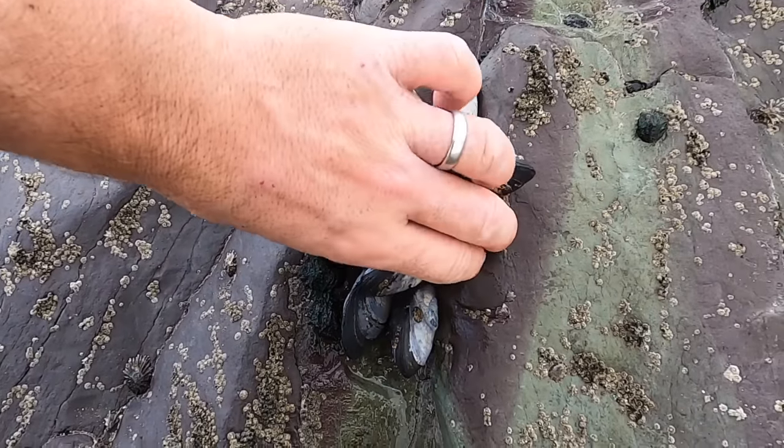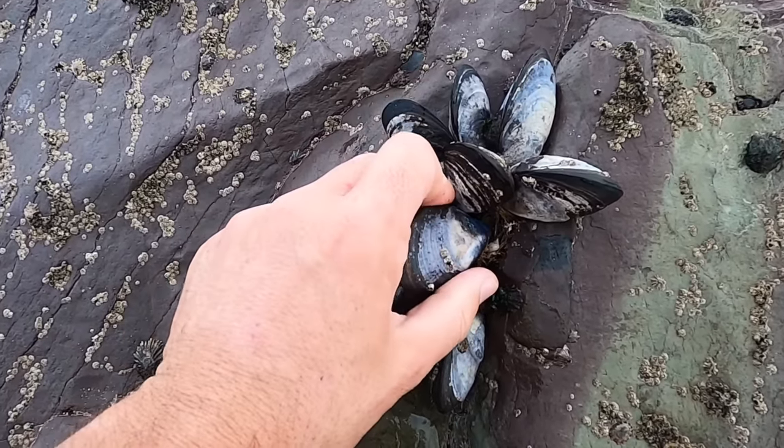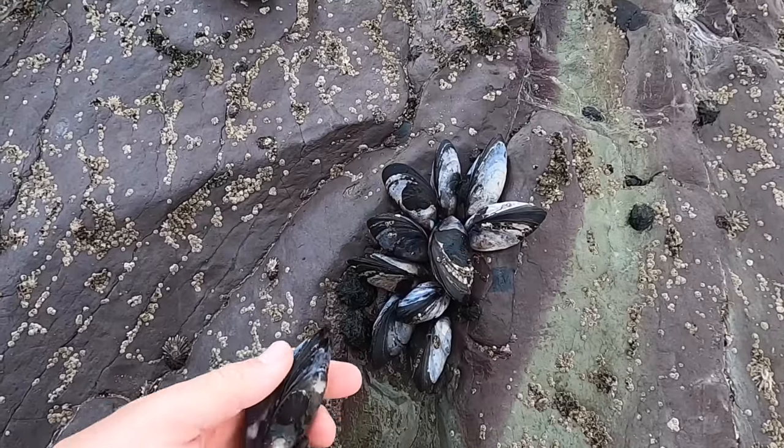It's gusting a bit now, isn't it? You can see there how they're all offering shelter to each other. By taking just one out of that group, it's not going to hurt the group at all.